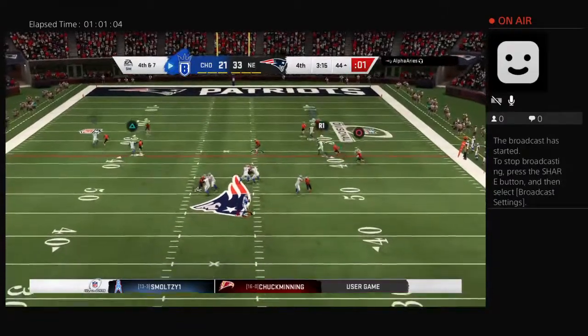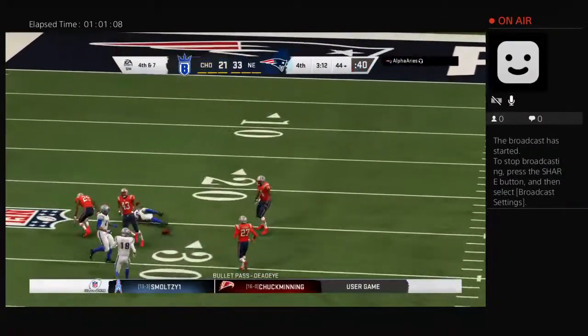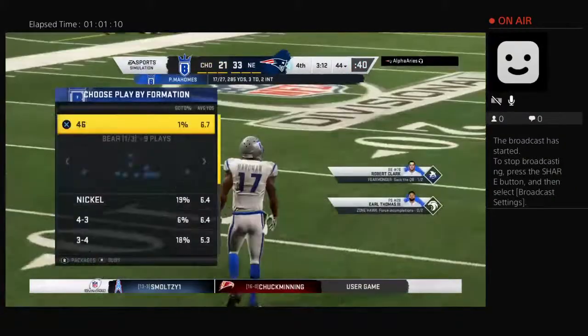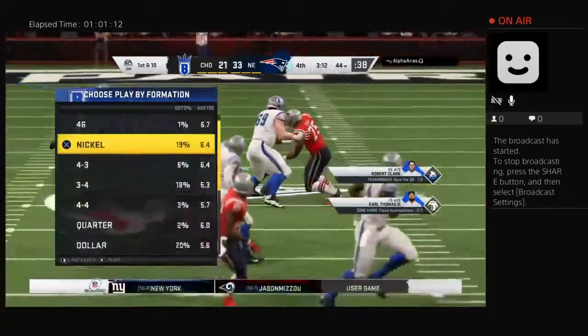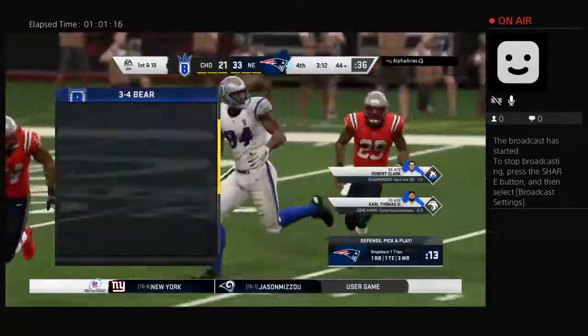They'll go for it. It's Mahomes. And that is incomplete. The 4th down pass play doesn't work out, and the Patriots defense is going to take over on downs.